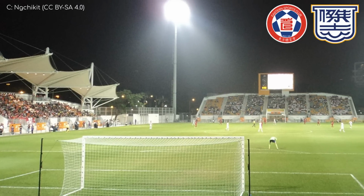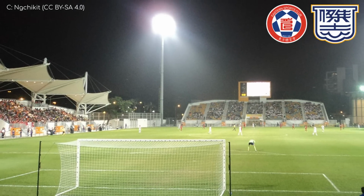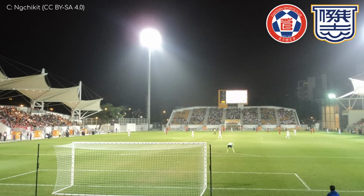As to those orange and grey seats, there's something about that combination that I love. A beautiful stadium to start with.